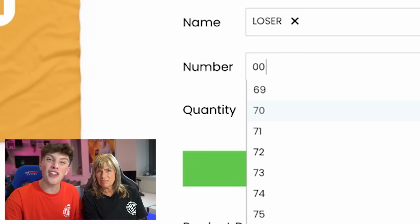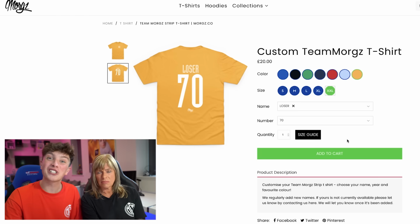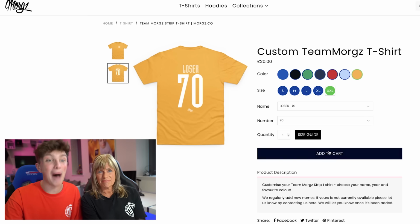And finally, for the number, how about we put 70 on there? Because that's your age. Morgan, it is not my age. I'm not 70. I'm not a day over 45. Now that the custom Morgz shirt is complete, let's buy it. Thanks, Morgan, but I won't be wearing that anytime soon.